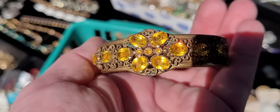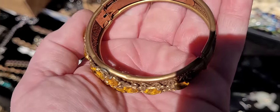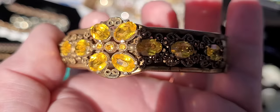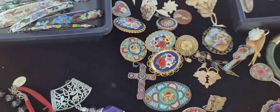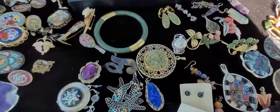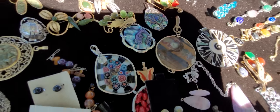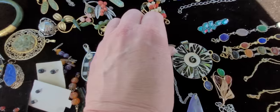This is an old... You said this is Victorian? Yeah, that's an old one. So what is this? Probably late 1800s? Yes. Like I said, make sure you look under. Oh my gosh, this is the first table I came up on, but I'm telling you, you will get lost. So lost in all this beautiful jewelry.